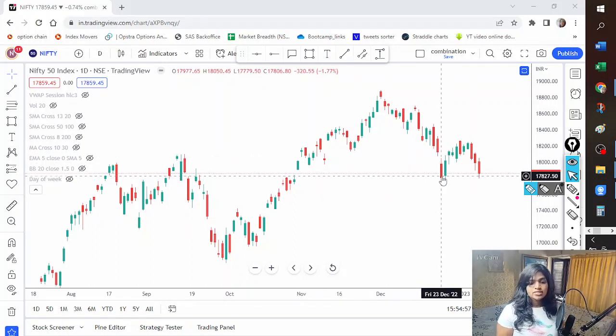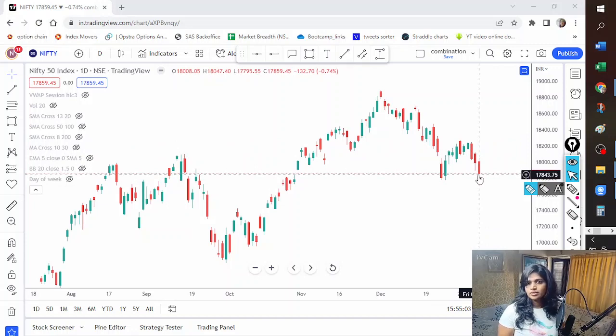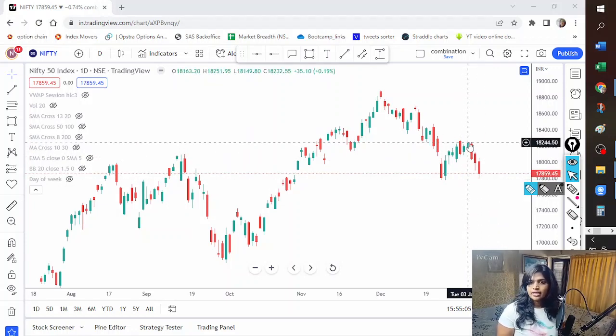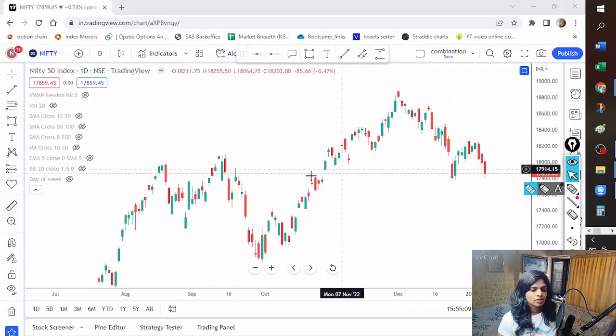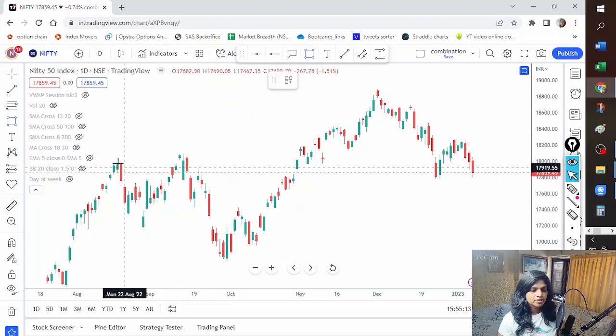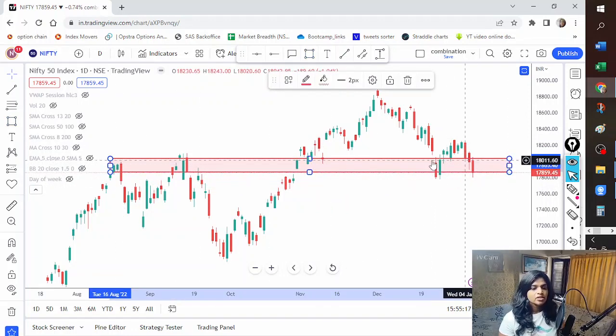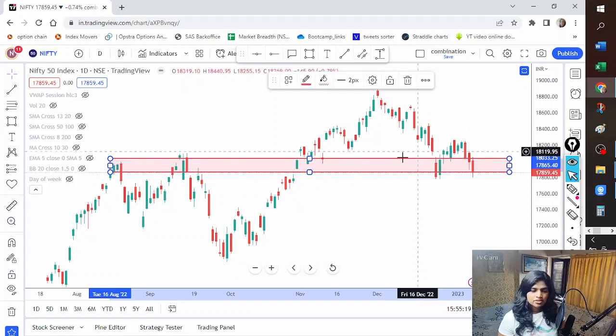So we did see a bounce here, but these last three sharp sell-offs in both the indices actually rattled most of the traders. So in this particular daily time frame also, I see Nifty more or less in this particular support range only.